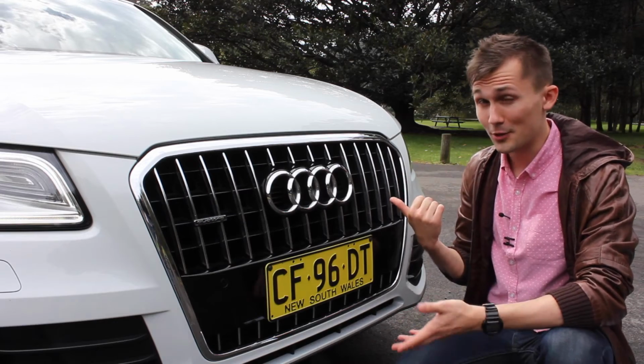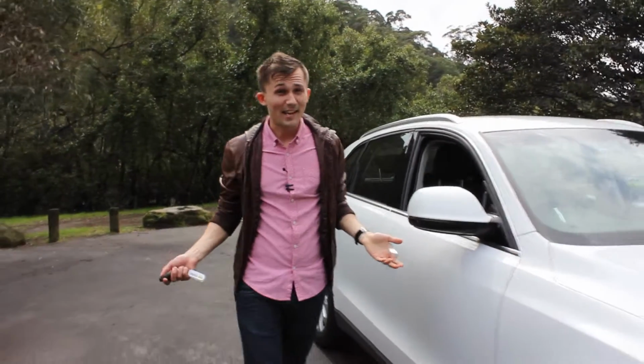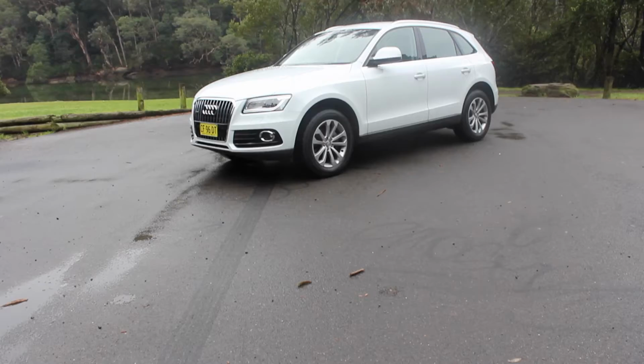But then again, none of those alternatives I mentioned have this badge, or this cabin. And as a daily drive, it kind of makes sense if you can afford it.